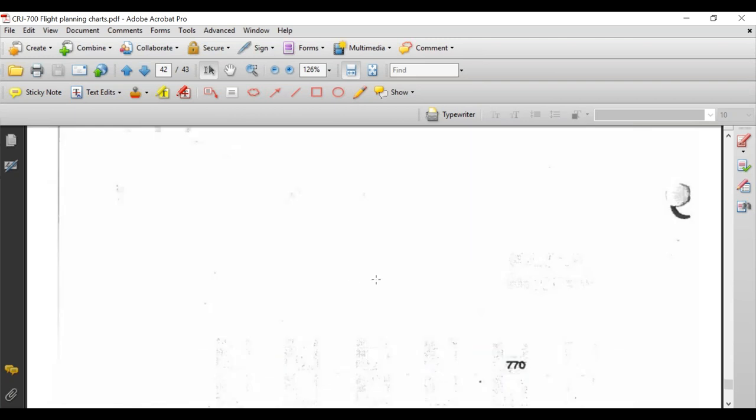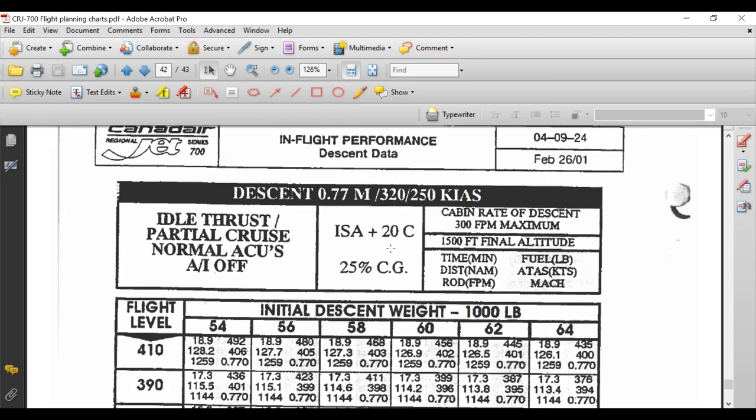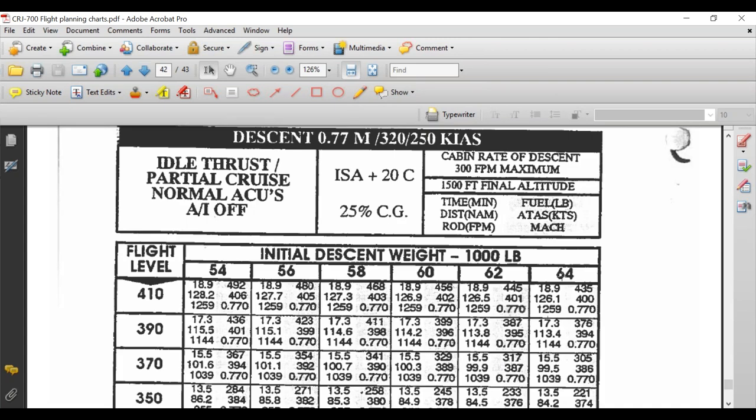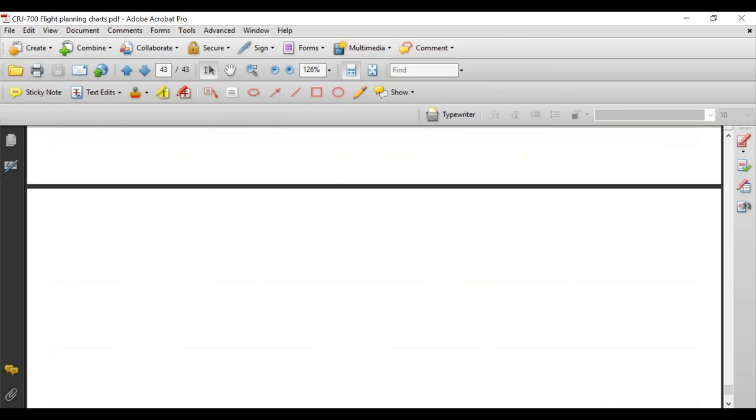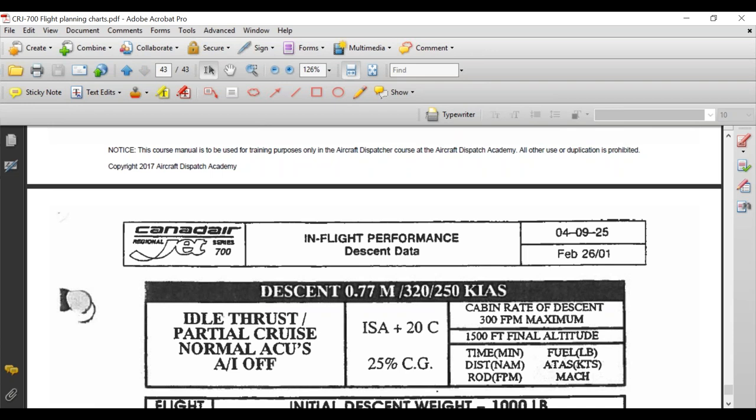So, ISA plus 20 right here. Now this chart only goes up to 64, so it's the next one. Here's the other question though. If our landing weight is 62.8, what do we do to the landing weight to calculate the descent? Add 500. Okay.